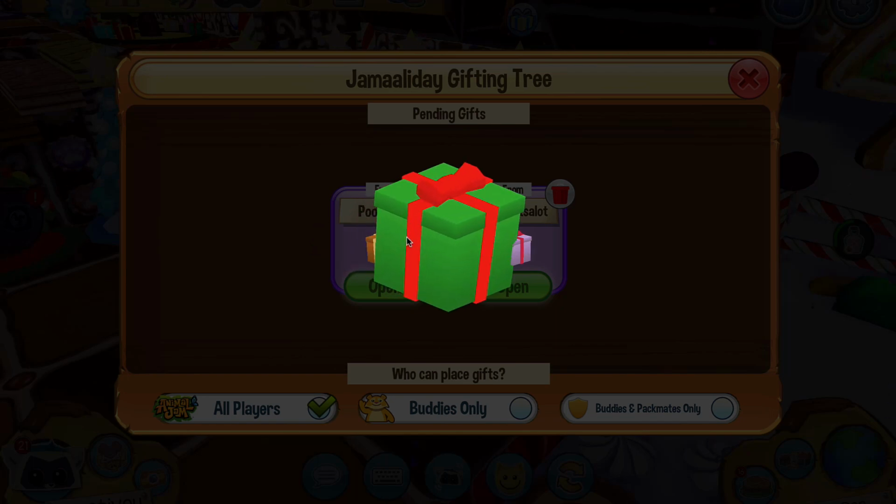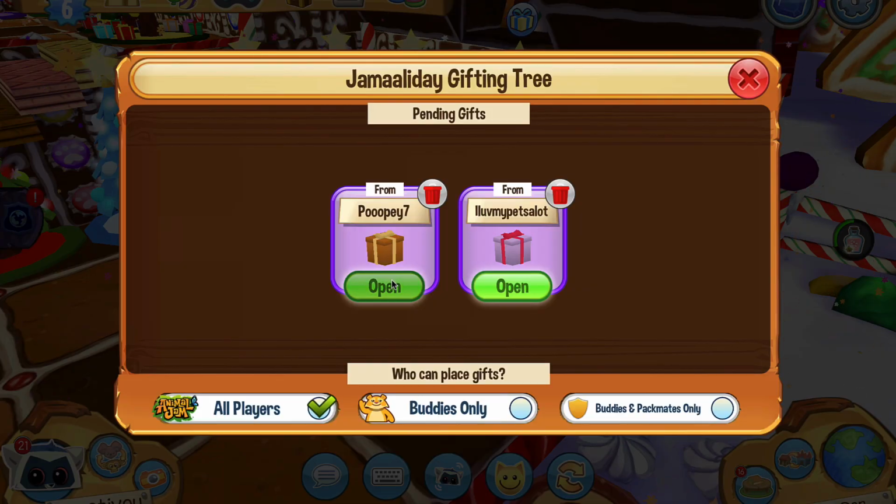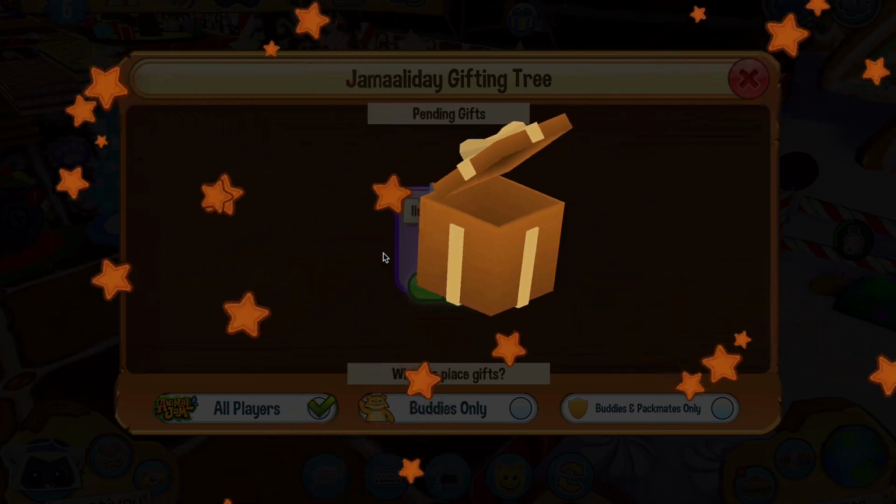Man, you guys are gifting me a lot. Ooh, okay, that is a Christmas box right there. Jamaba Dice Stocking. Oh my god, yes. Oh my god, this is amazing. I love opening. I love to click the button. That's the best part. I love to push the button.